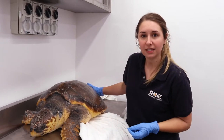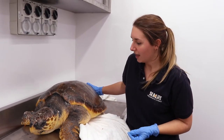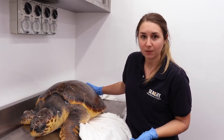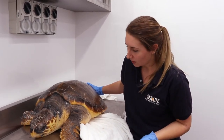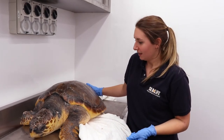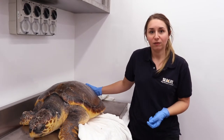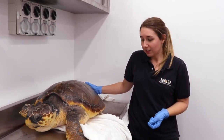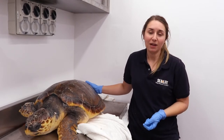So right now she's living in our quarantine area and she's getting daily medication. When she first came to us, she was getting a lot of tube feeding, but she's gotten a lot better and she's healing really, really nicely. Our intention is to move her into our Turtle Bay Oceanarium, and then eventually we'll be able to release her back to the wild if all goes well.